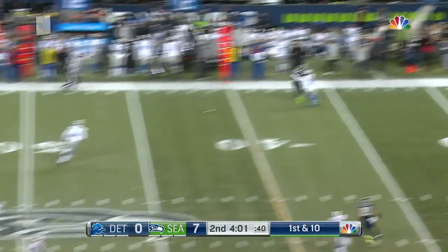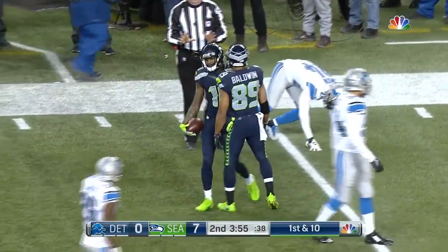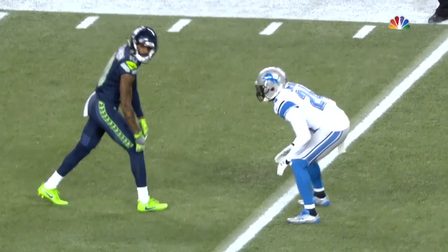Play action. Wilson fires into traffic. That is caught. That is Richardson. Another big catch for him. He had the touchdown. Beats Nevin Lawson. That's a gain of 19. Just straight man-to-man coverage on the outside.